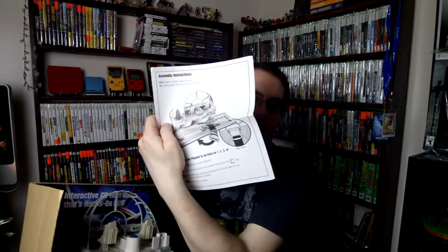Yeah, even the instruction manual only shows Han. So maybe it's just Han. Well, anyway, this thing was brand new, factory sealed for 22 years. And I opened it. That's okay, I really don't care. But apparently he was strapped there, because there was a piece of him that was still holding on there.